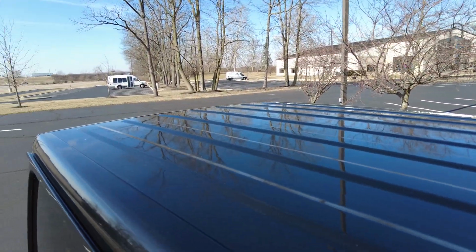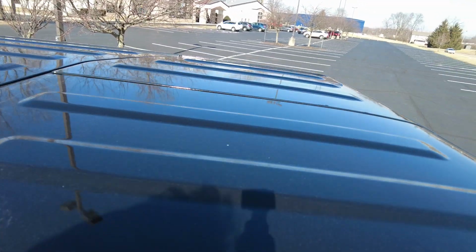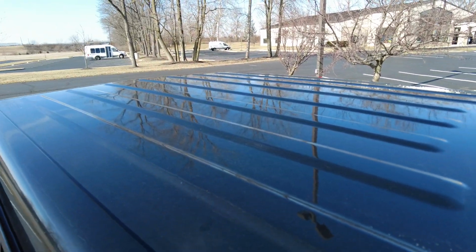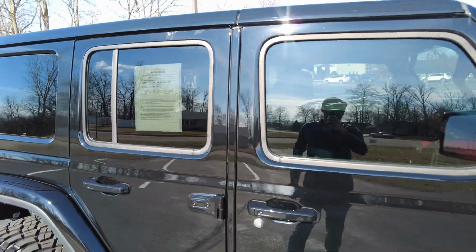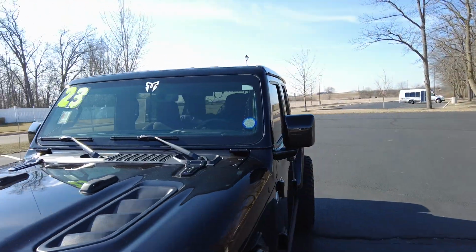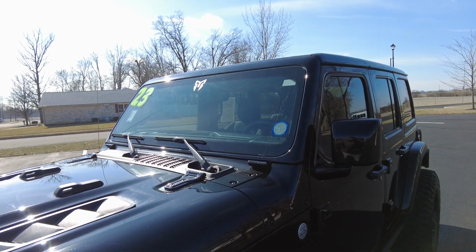And I always like to start up top here. Painted hard tops, 3-piece. This piece and that piece are T-tops. They come off with just a couple turns of knobs inside, and they'll store in the back, and I'll show you that here in a second. So that all looks good up there. Front windshield, I always like to check that. I believe I mentioned this has got 2,000 miles on it. 2,070 miles, I want to say. Front windshield looks good. I don't see any damage up there.